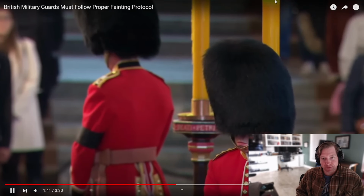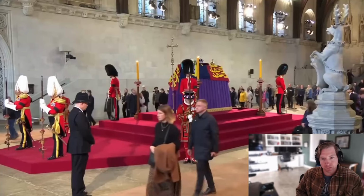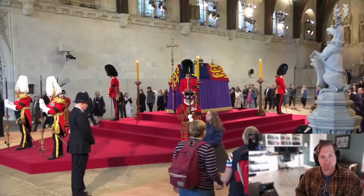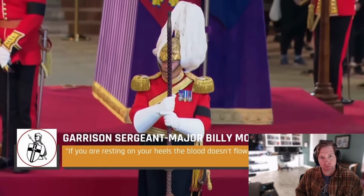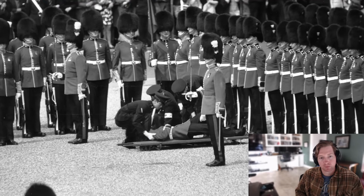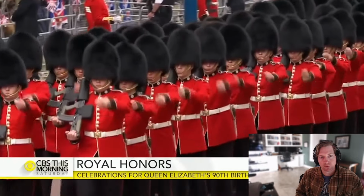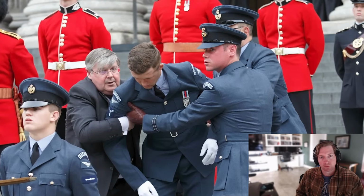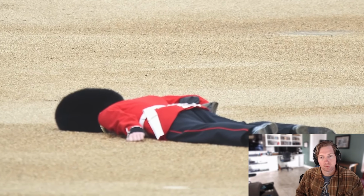But how can guards avoid fainting in the first place? Garrison Sergeant Major Billy Mott told The Express that he recommends exercising in advance, staying hydrated, and wiggling one's toes and tensing the calves while standing. He explained, if you are resting on your heels, the blood doesn't flow back to the brain. If you hydrate, wiggle your toes, if you eat and scoff in the morning, then you're fine. And Royal Guards have struggled to stay standing for decades. More recently, in 2016, no fewer than 2 guards fainted during the first 2 days of Queen Elizabeth's 90th birthday bash. The first casualty of uprightness fell to the ground outside of St. Paul's Cathedral, and the second dropped during the Trooping the Color Parade.